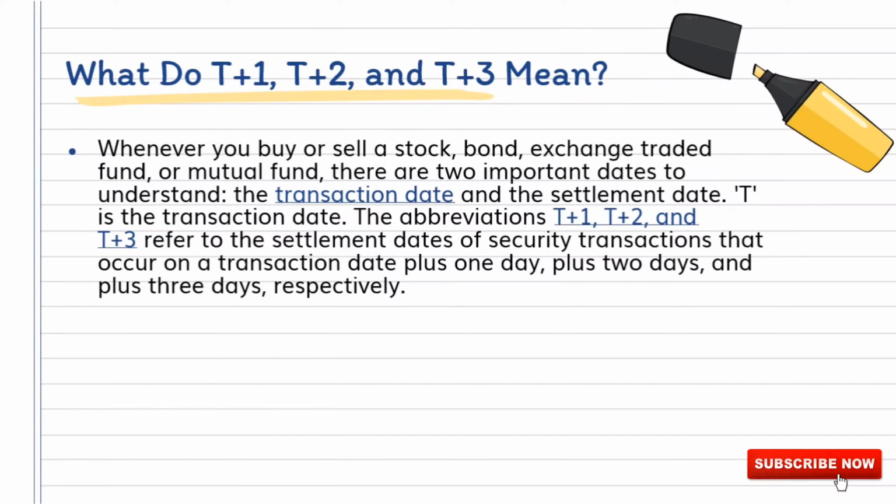The abbreviations T+1, T+2 and T+3 refer to the settlement dates of security transactions that occur on the transaction date plus 1 day, plus 2 days and plus 3 days respectively.